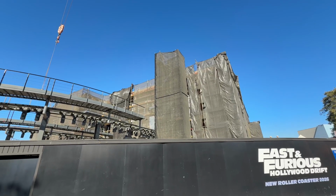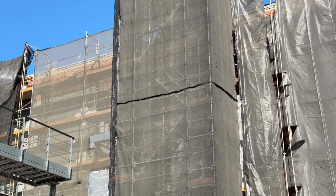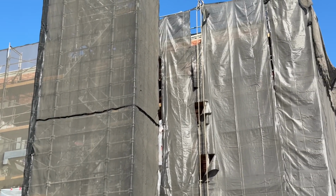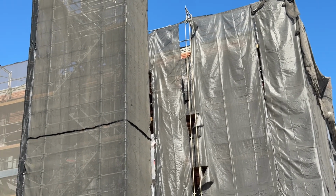Slowly making my way to the lookout, and here's your view of all that brickwork happening on the facade. Yeah, it's looking really good. I cannot wait for all the scaffolding to come down when we get our final look.